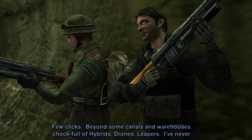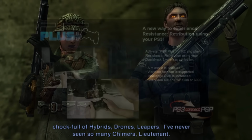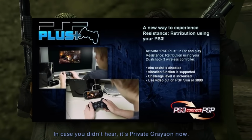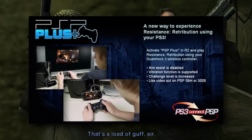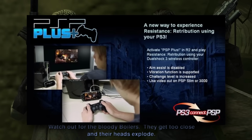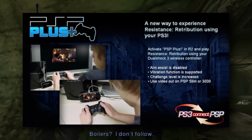Also in Resistance 2's options menu when you've got the PSP connected is a thing called PSP Plus. It's not what you think, it's just an unfortunate name now. I mentioned earlier that the PSP Go added Bluetooth support so that you could connect it to a DualShock. Well, PSP Plus does that with any PSP model, by way of, I'm just gonna say, magic?